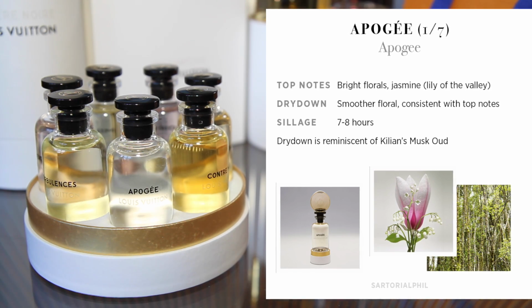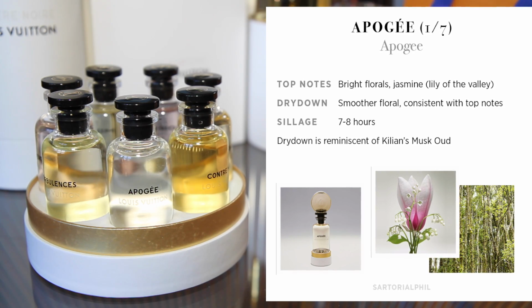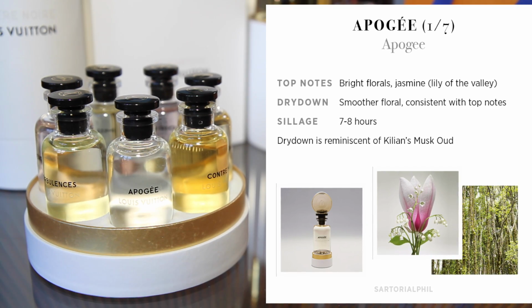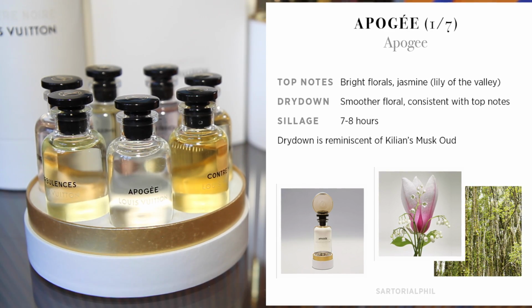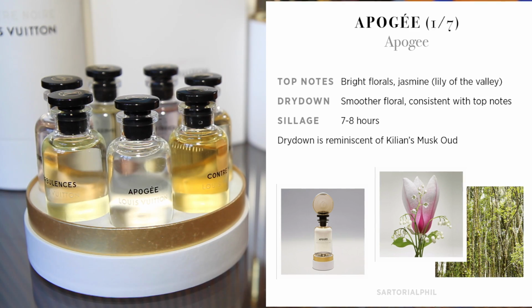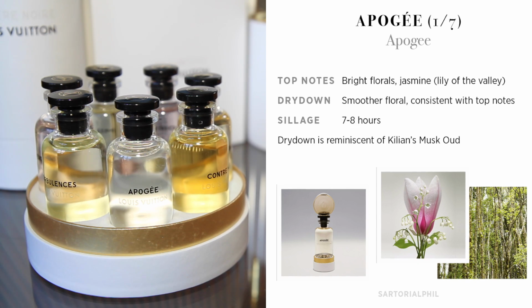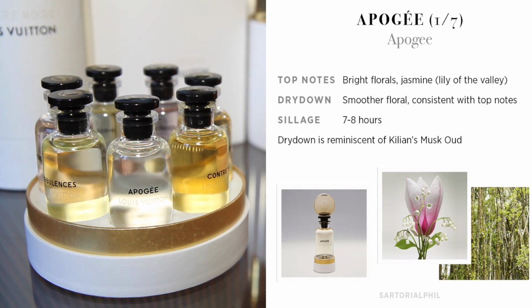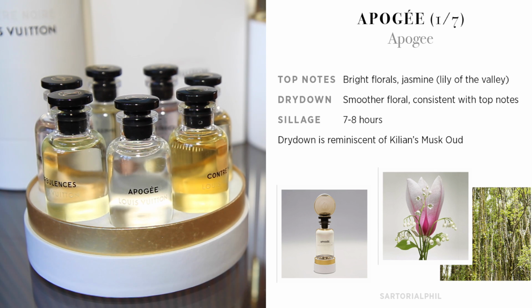The way I tested it was after I showered, I dabbed it on my wrist, and every so often I would smell it to see if the fragrance changed and if I could still notice it. So for Apogee, it actually stayed on my skin for about 7 to 8 hours. Again, that's going to depend if you're going to get sweaty while you wear it, how hot it is outside, how moisturized your skin is. I can say that if you want it to last longer, your skin should be moisturized, but of course you should be using an unscented lotion or even body oil.